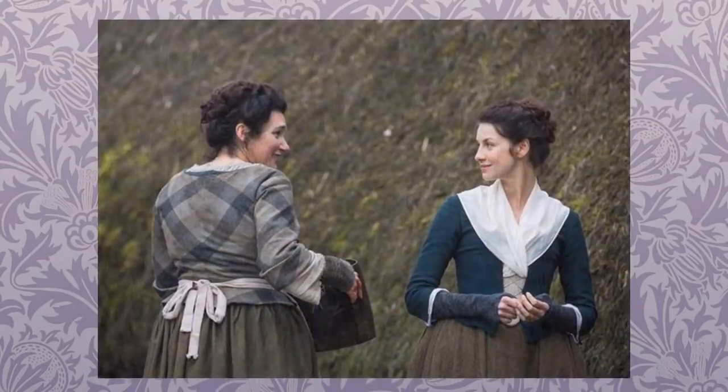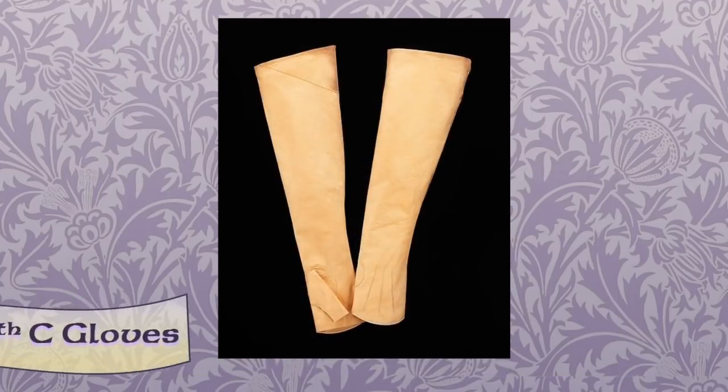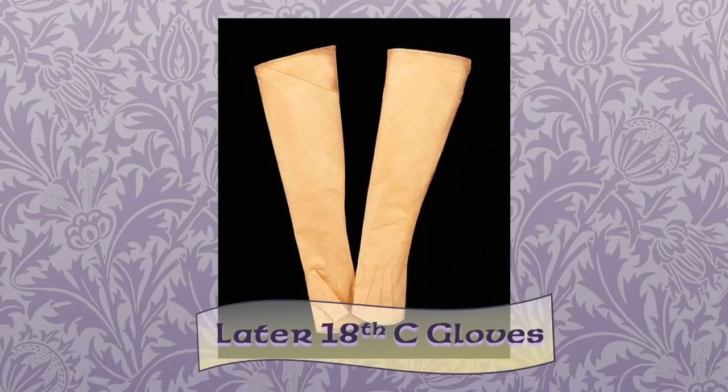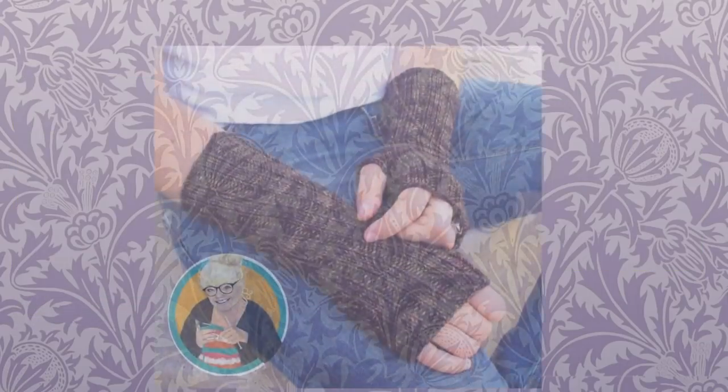You can see that Claire is wearing another set of gray mitts. Here's a pair of British gloves from the Met that Terry Dresbach used for inspiration. These cotton gloves are dated circa 1770. Here's a close-up shot and then a pair by Sandy at Knitsy Blonde.